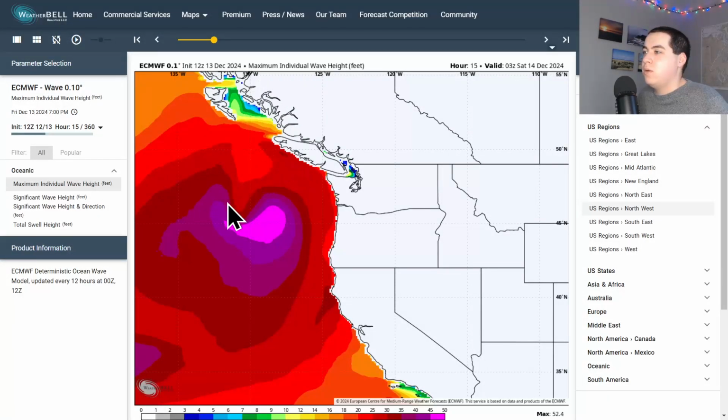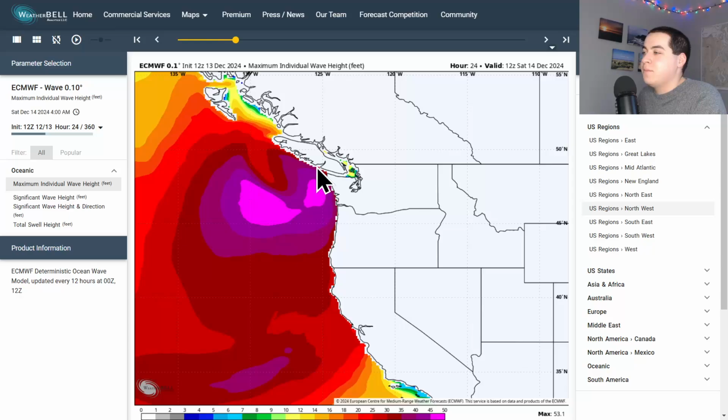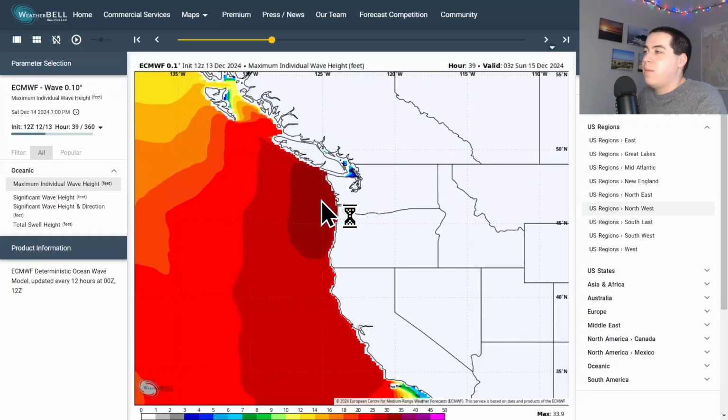The other thing that this storm will be producing is big waves, because we have a deep storm with low pressure right offshore. It's going to generate some big waves, and those waves are going to move toward the coast. On Saturday, you can see big waves peaking at upwards of 40 feet, and these are maximum wave heights. So this is not all the waves being at that height, but these are the highest waves in the storm, at 40 to 50 feet right offshore as we go through Saturday before that diminishes.